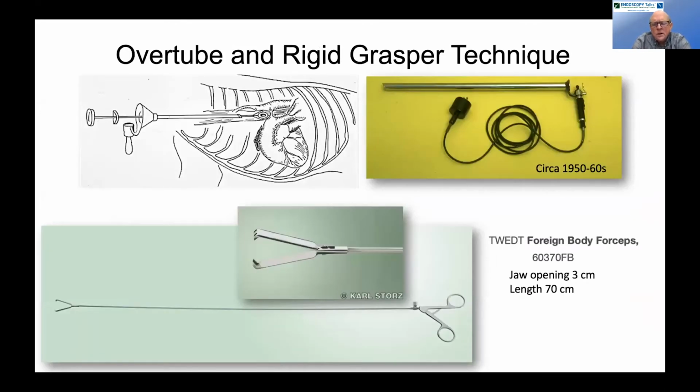What I like to use for large bones in the esophagus is what I call the overtube technique and a rigid grasper technique. And essentially, I'll take a rigid esophageal scope, pass it down to the foreign body, then take my strong grasping forceps down to the foreign body, grab a hold of it, pull it up to the rigid tube, and then pull everything out together. That rigid tube often will help in dilating the esophagus.